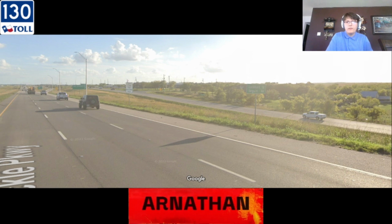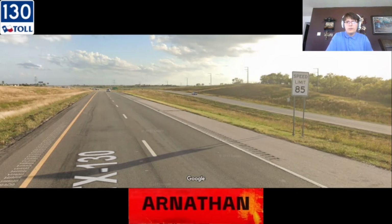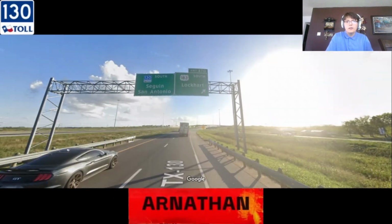But I think I'm okay with these signs now because you probably would take 45 to San Antonio if you wanted to go there. It's just past the I-35 bottleneck in Austin, so I think I'm okay with this, but once we get to Lockhart, I hope we see San Antonio signed again. And at random exits, we are getting Lockhart signed. And now we are back to 85 miles per hour as opposed to 80 like in the Austin area. Meet with 183 South for Lockhart, and now 130 South is signed for Seguin and San Antonio.